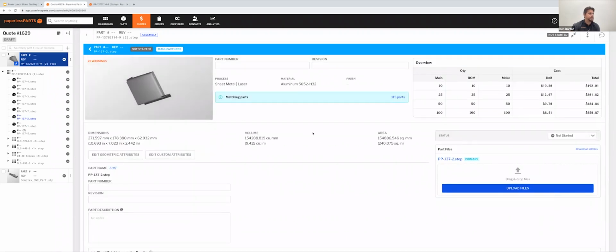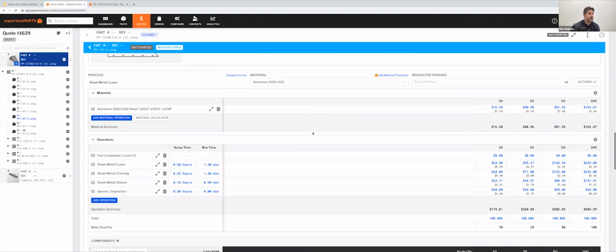We're looking at this part, it's unfolded. I see how much time it would save us. What about our material information? What about our purchase component list? What about all of our labor rates and work centers? We map all of that in for each shop that we work with during the implementation process.